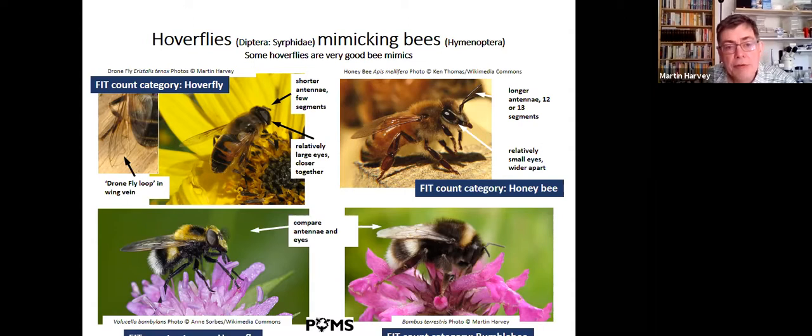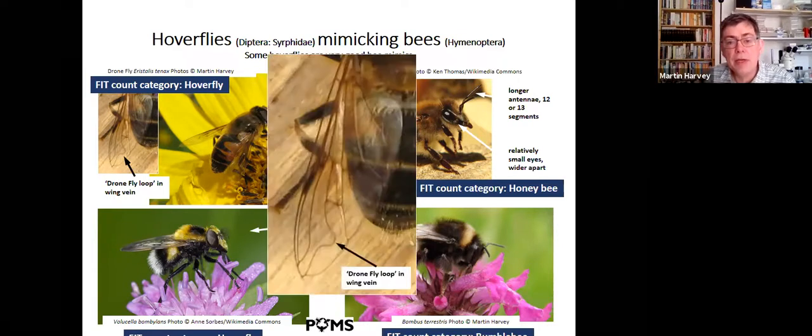And if you want to pick out droneflies as a group within the hoverflies, they have another little wing vein character, which if we zoom in a little bit, you can see that little sort of loop in the wing vein here is very characteristic of the particular set of hoverflies that the dronefly belongs to. And if you can see that in the wing veins, you're definitely looking at a hoverfly and not at a honeybee.